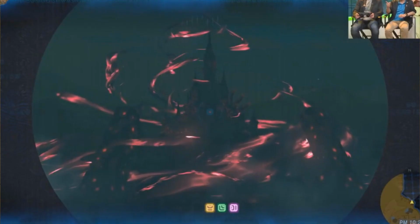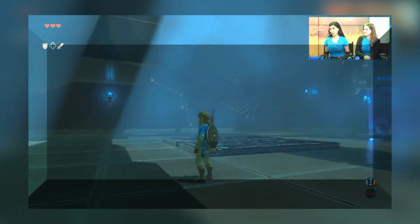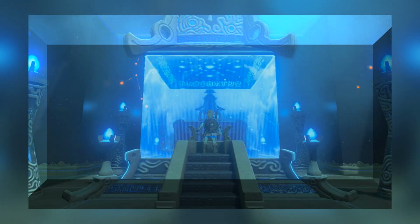If we look at the castle, we can see all kinds of pillars surrounding the castle, and they are covered with the same markings that we see in the shrines. So could it be that Ganon was sealed away with technology? Well, we do see types of electronic barriers in the game. For example, the barrier that protects the monks in the shrines. But would this really be enough to hold Ganon in place?